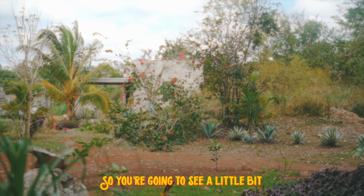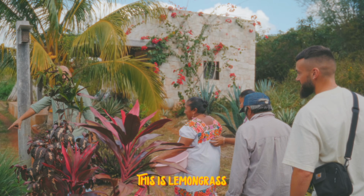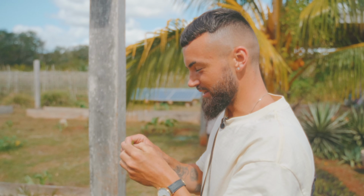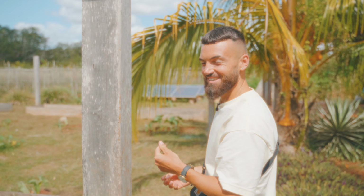Now it was time for an epic tour of Mestiza India's farm. I couldn't wait for this. So you're gonna see a little bit, no? Everything here has like a scent. This is lemongrass. Oh my God. Wow. That is so fragrant. Can you imagine I could grow this in Wales?